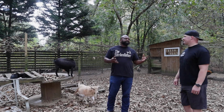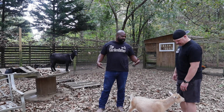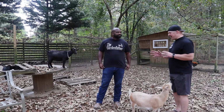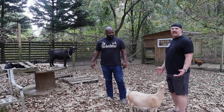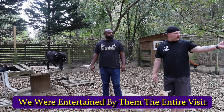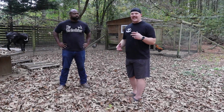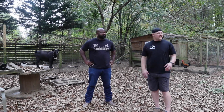So the next one, you said they're full of personality. Was that one of the main reasons y'all got these goats? Yeah, and as you can tell, roaming around us here, they do have a great personality and they are fun to have around, and that's why a lot of people just have them as pets. The two wethers that we have, a wether goat, which is a castrated male, is your best pet animal because they don't go through heat cycles as a doe would.